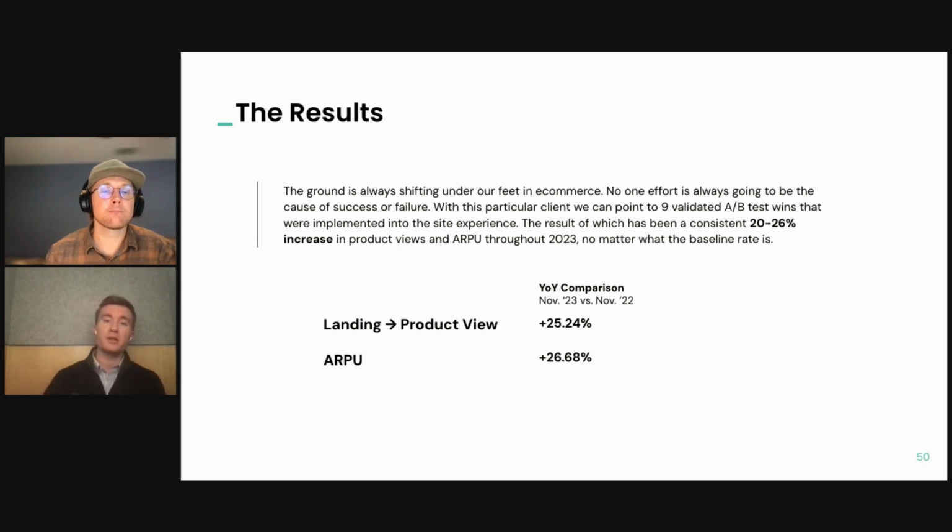So regardless of the baseline rate that we are using, it is a 25 to 26% increase in both landing to product view rates and average revenue per user. And this has been validated out just about every way we could possibly split it. But when we talk about driving the actual clear impact of these changes, being able to prove that, hey, we've done these 10 things, and as a result, you're getting 25% more revenue from every single user on site, that's a really cool thing to be able to go to a client and say.